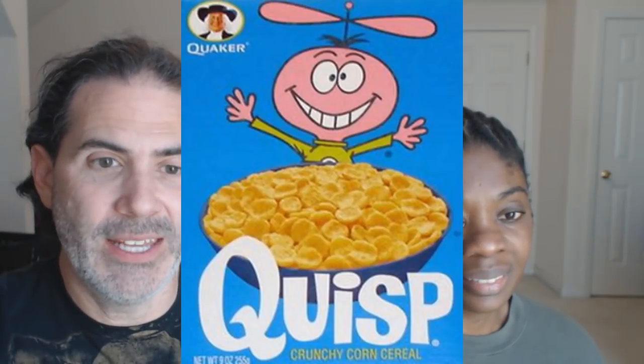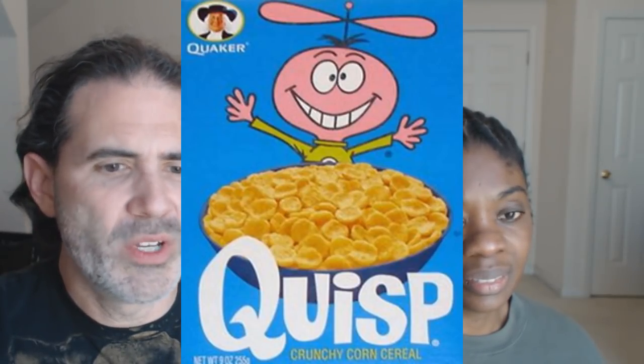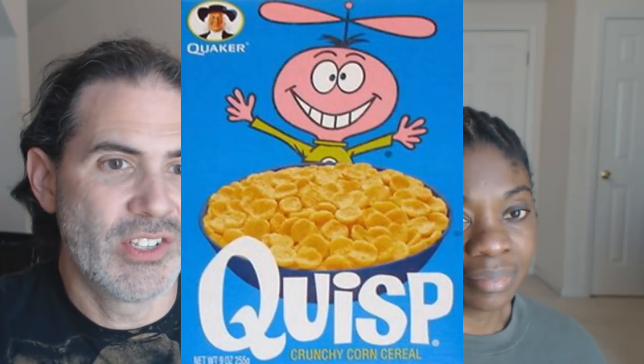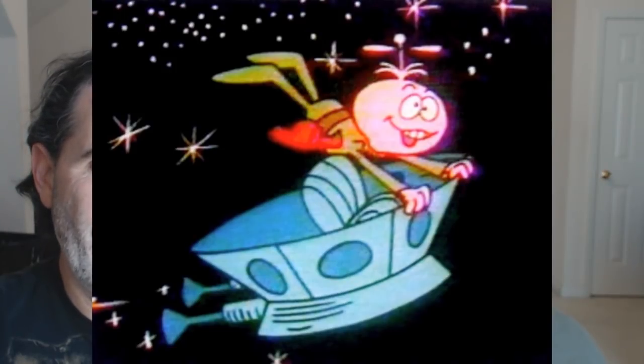The Quisp Alien for Quaker Quisp cereal. And I would like to see that as a ride because he had a spaceship. And they had the commercials. I think this is a 60s icon. But yeah, I'd like to see the Quisp Alien, and maybe even as a ride in his little saucer. And you see that the ship is actually shaped like a cereal bowl.